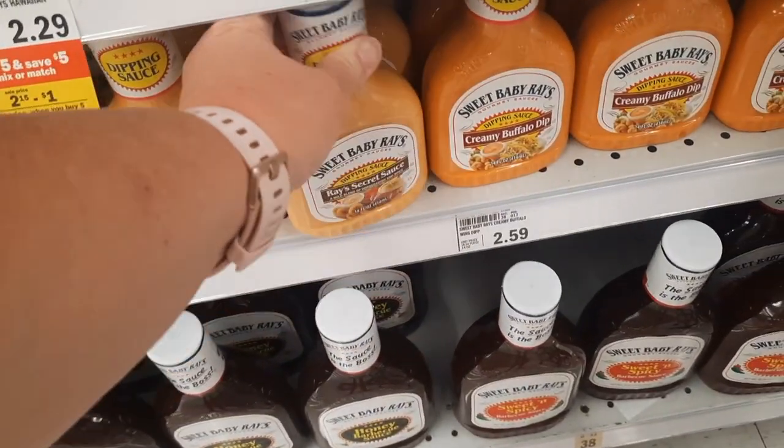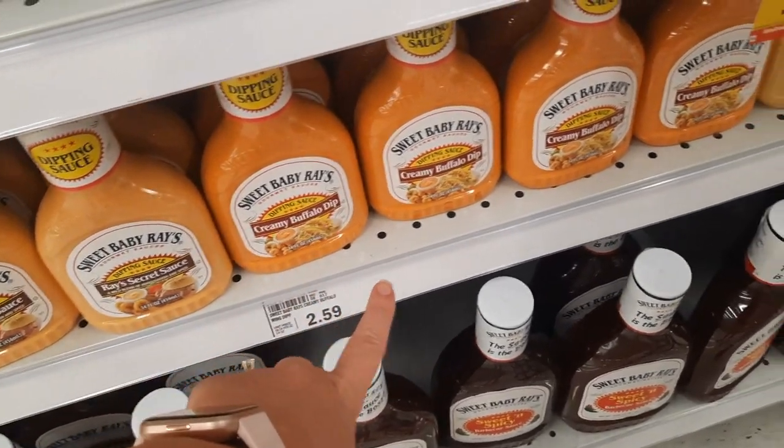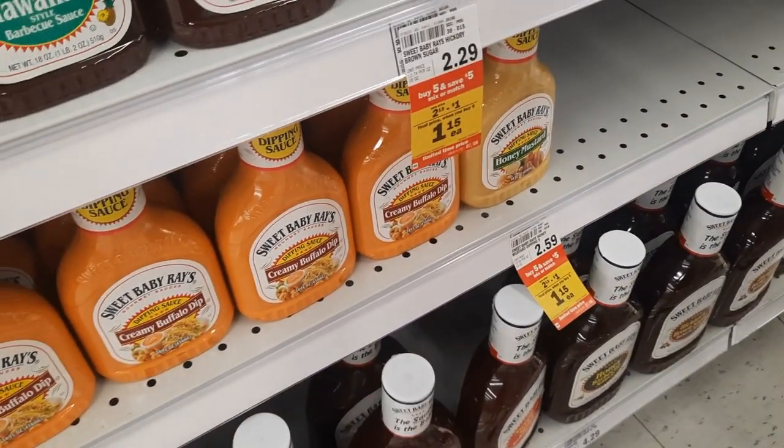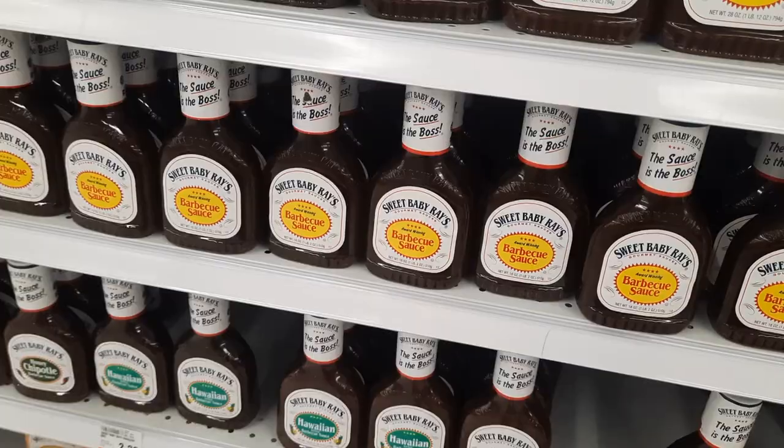So we've got different ones like the Ray's secret sauce. We have the creamy buffalo dip. You have the honey mustard over there. We also have the Ray's chicken sauce.